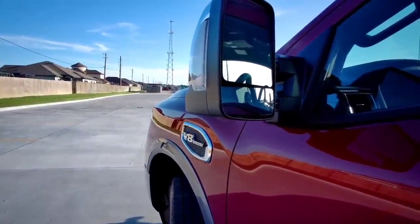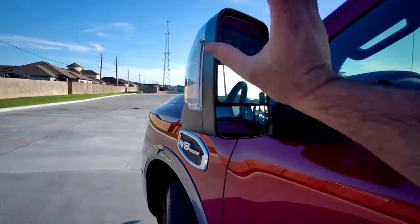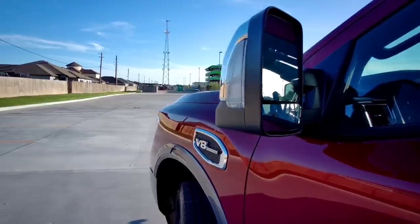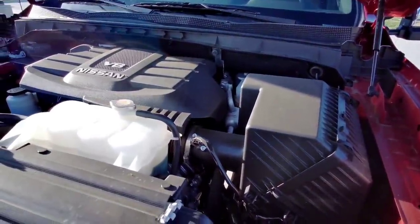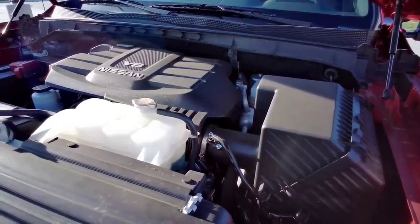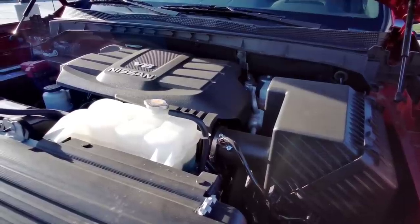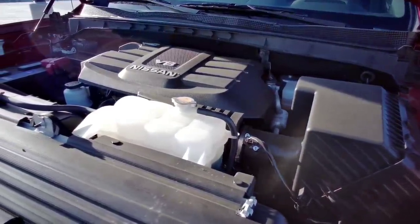Coming around this way. Very nice tow mirrors. I absolutely love it when they put a tow mirror that's truly functional and gives you a spot mirror on bottom and the main mirror on top. Here's under the hood, taking a look at a very quiet V8. This is a Nissan V8 5.6 liter Endurance engine. Has 400 horsepower and 413 pound-feet of torque.